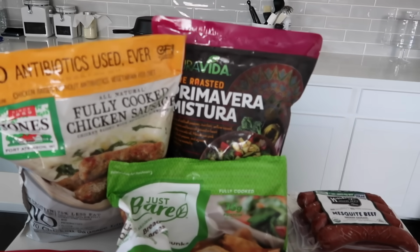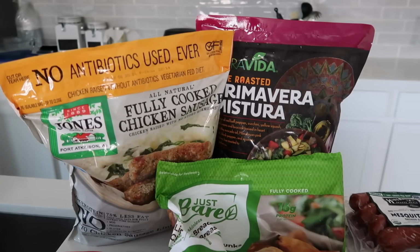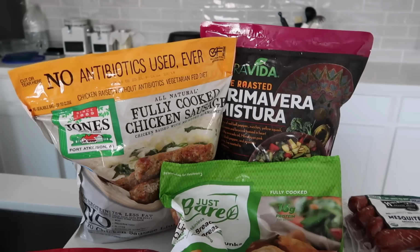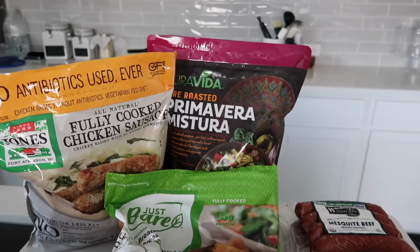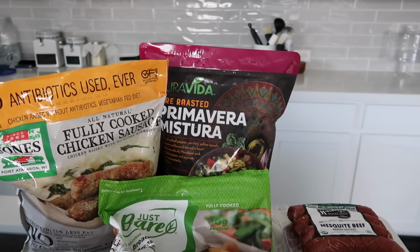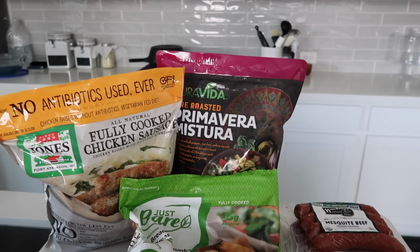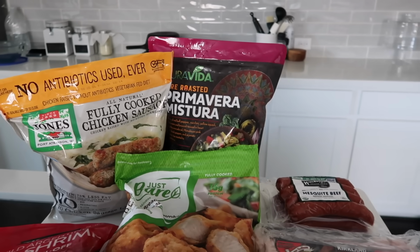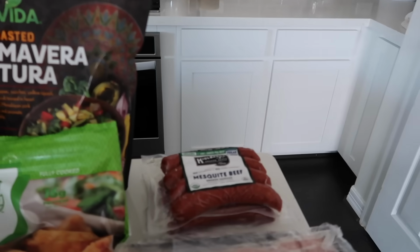Frozen first, since it's melting and I need to get it in my freezer. I have another bag of the Jones fully cooked chicken sausages. These are one of our easy go-to breakfasts for myself, for the kids, for an easy side of protein first thing in the morning. I did end up going with the Primavera Mistura frozen veggies from Pura Vida. Our favorite is the vegetable melange, but I haven't seen that one there. Sometimes they rotate through which mixes they carry. But that one's great. I can mix it with rice and some of our sausage that I bought.